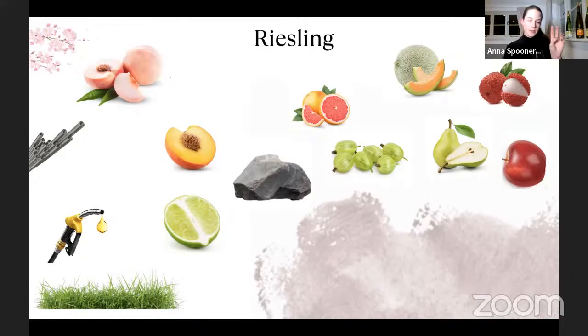Generally, when you get those petrol-y aromas in Riesling, it tends to be an older wine or New World wines that for some reason are aging quicker. They think it might be loads and loads of sunlight, but that's what this petrol aroma is here. And there's also steel. It was quite hard to find steel. So if you're getting any of those, please write in the chat. I'd like to see what you think.